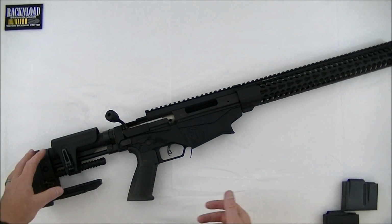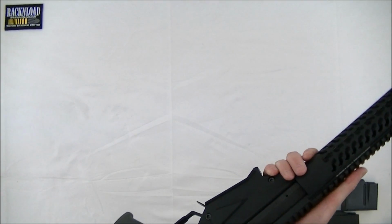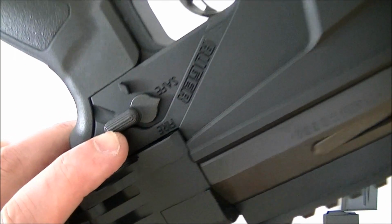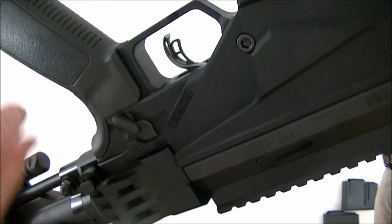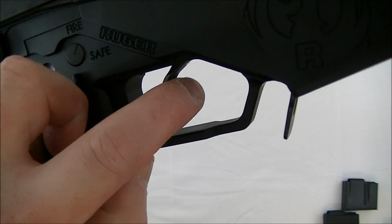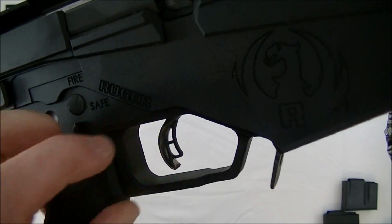Moving along, safety catch then, let's talk about a safety catch. Well, you've got pretty much two safeties on this. You've got your usual AR style safety catch, as you can see. So that does exactly what it says on the tin. And then you've got your safety catch actually on your trigger. I'm not a great fan of those, but yeah, it does the job.